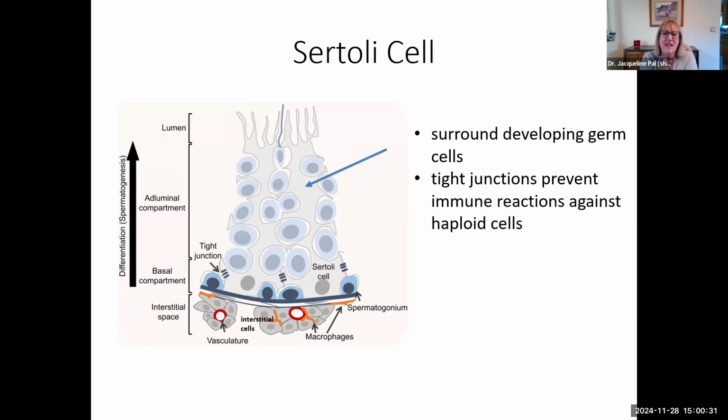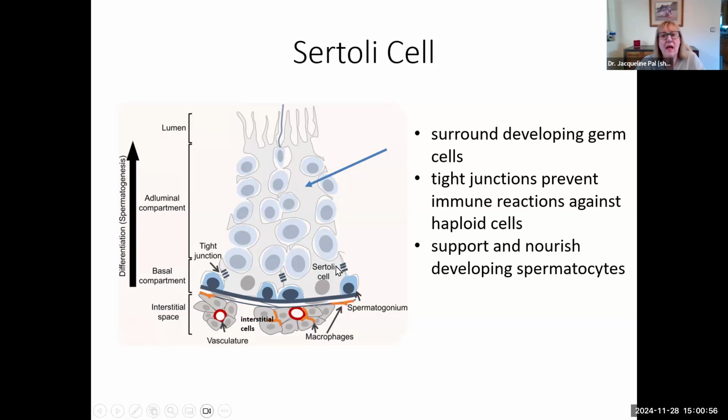And so the biggie is these developing gametes are going to be going from diploid to haploid. And if a macrophage came along, it would be going, whoa, that's not normal. And it would want to phagocytize it and get rid of it. And so this is going to prevent those types of immune reactions from happening within the testes.